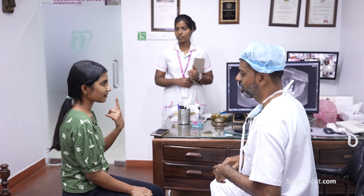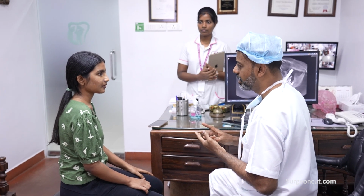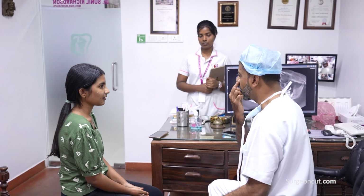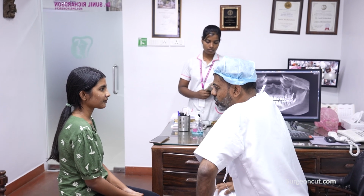And any instructions I should follow? No problem with diet. Make sure your nose doesn't bump anywhere. Stay away from crowded places. No gymming, swimming, running, jogging for 1.5 months. That's it. Okay? And apply the scar cream on the sides. And we'll give you the prescription, our post-op medication, that's all.